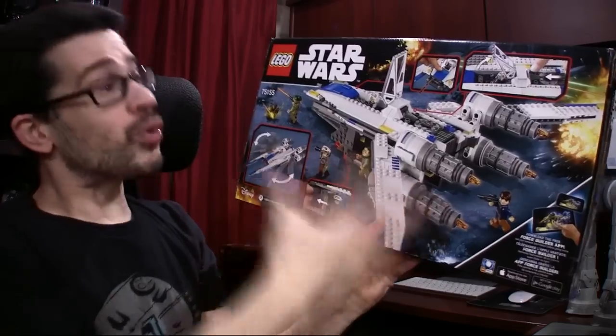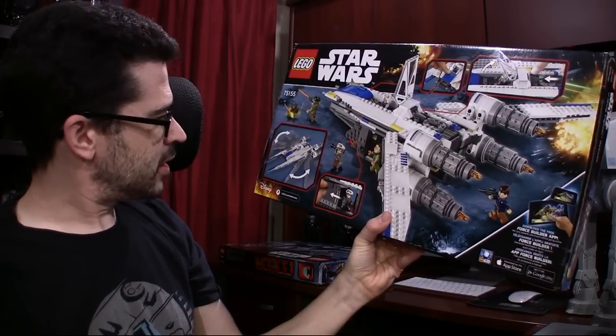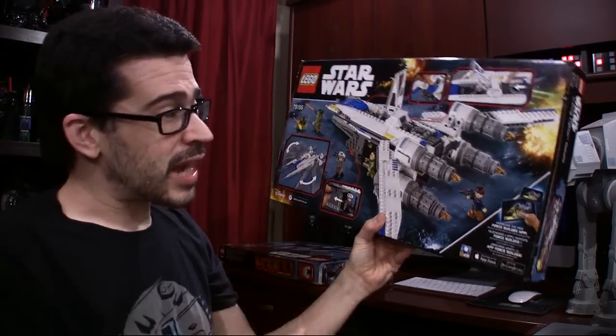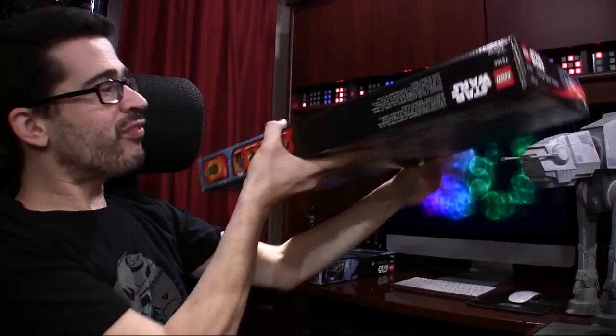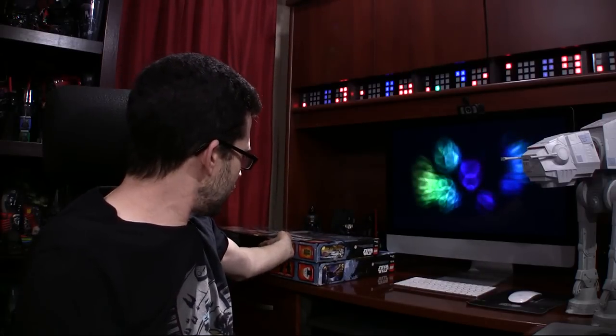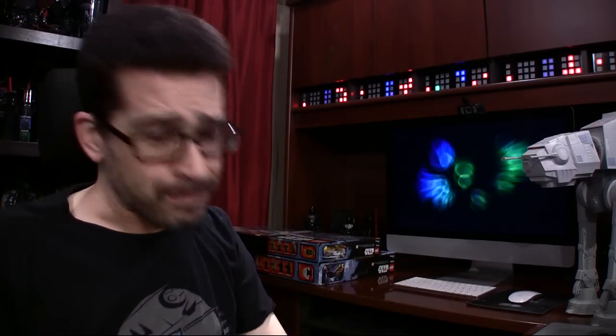So, of course, I'm reveling in the beauty of these boxes in the meanwhile, and the figures that eventually I'll be able to play with. Again, I don't really have the space for a fully assembled U-Wing or Krennic's Imperial Shuttle as of right now. I know. The answer to that problem is building onto our home and have a full-on dedicated space for it. That's probably not going to happen anytime soon.